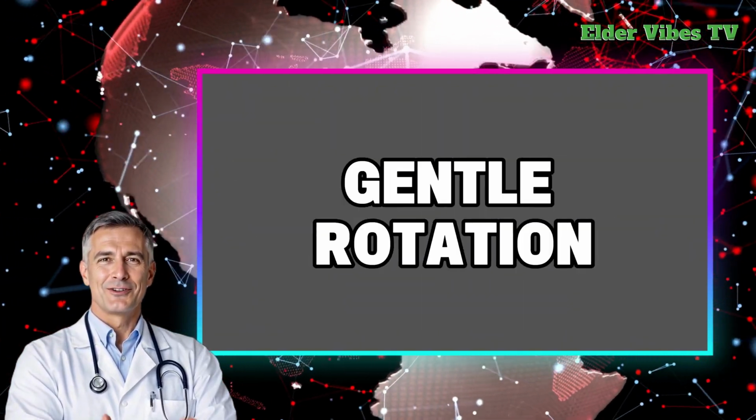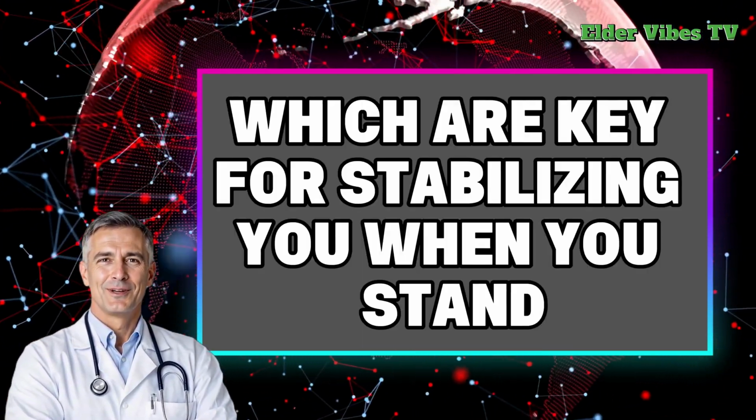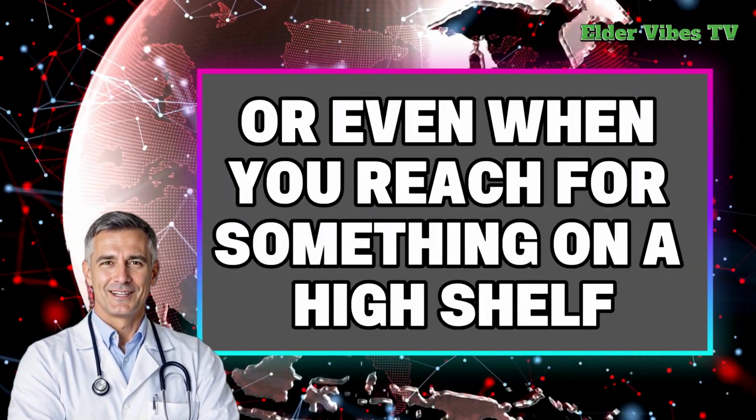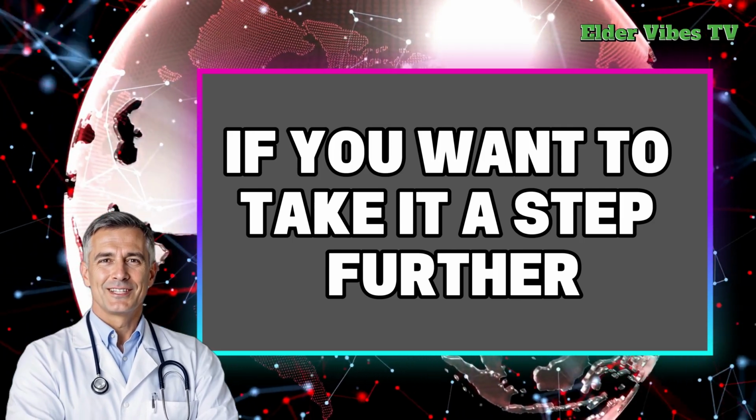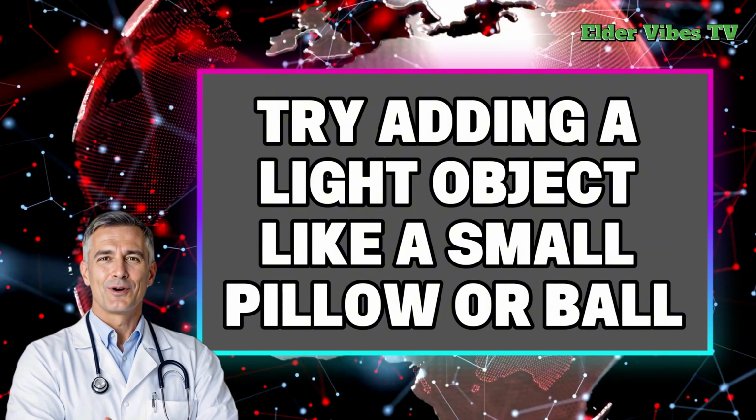This gentle rotation strengthens the muscles around your spine and waist, which are key for stabilizing you when you stand, walk, or even when you reach for something on a high shelf. If you want to take it a step further, try adding a light object like a small pillow or ball.